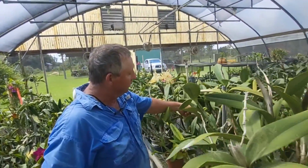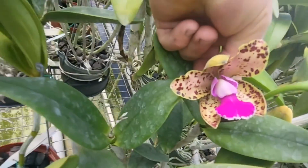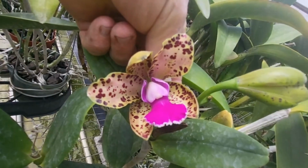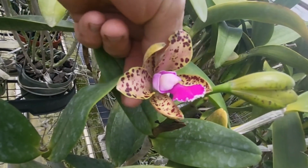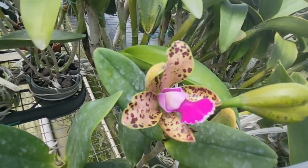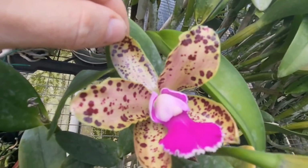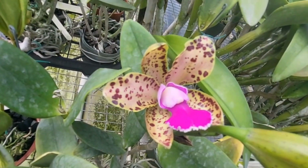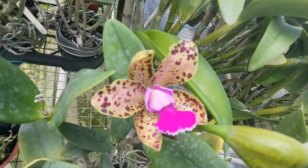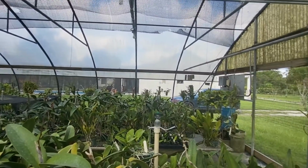Here's one that you didn't see. It's just starting to open up. That is one of my hybrids that I made. Now, this is not the best one, of course, but it's starting to bloom. Very dressy. Cattleya Memoria Jim Elliott. I named that after my father. Plum Lulu crossed with Mark Jones. Beautiful. I love that it's lighter, but around the spots it's more yellow. Very interesting. Okay, people, you've seen the stuff that is not blooming here.